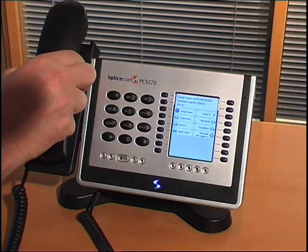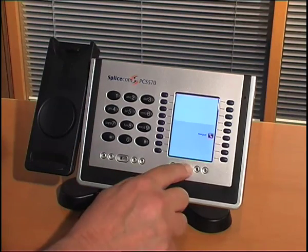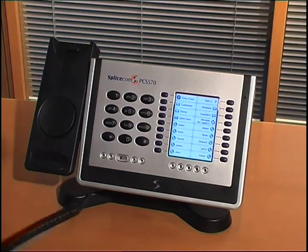I can see his name in the park slot. I hang the phone up there and I go back to my office. When I reach my office, simply go to the screen and there his name is displayed in the park slot and simply collect the call.